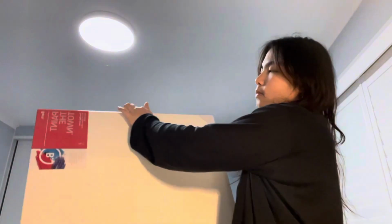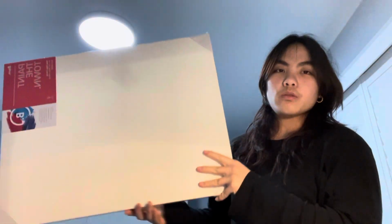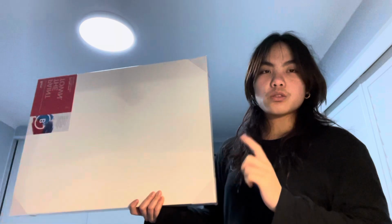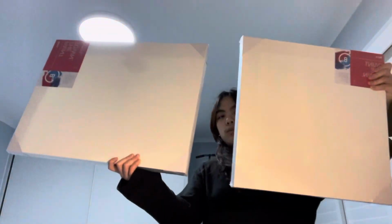For the second canvas, I got an 18 by 24 inch. So this is the 18, which will go right next to the 18 by 18. And I put it up. It's gonna be like that. I also got these two giant paintbrushes. And then I just got 2 tubes of acrylic paint because I'm running out of brown. So I got burnt sienna and burnt umber.